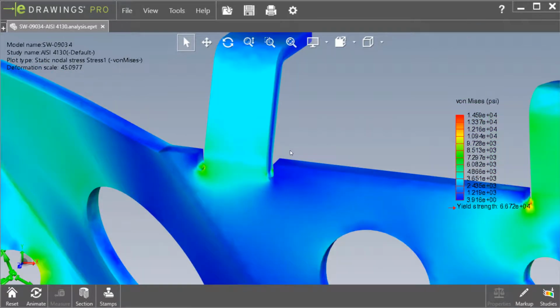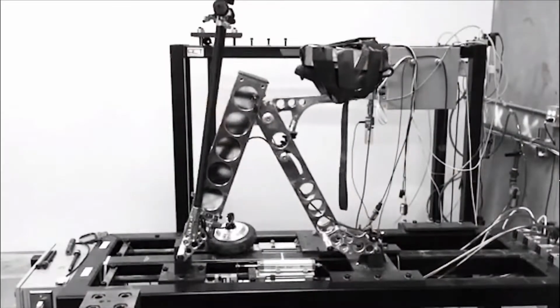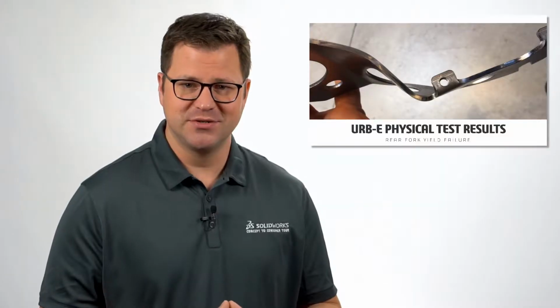Todd made sure we hit our factor of safety goals with simulation. This was important to minimizing our cycles between prototyping and physical test. In fact, his work with simulation correlated perfectly with the material yielding during physical load testing.